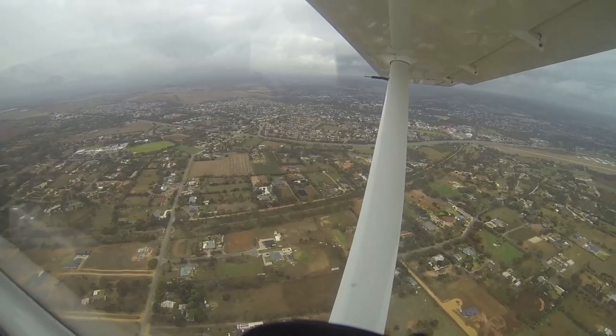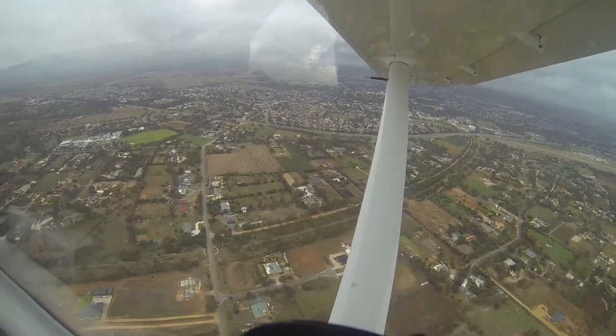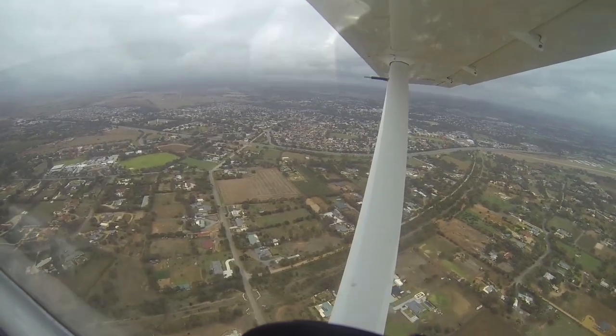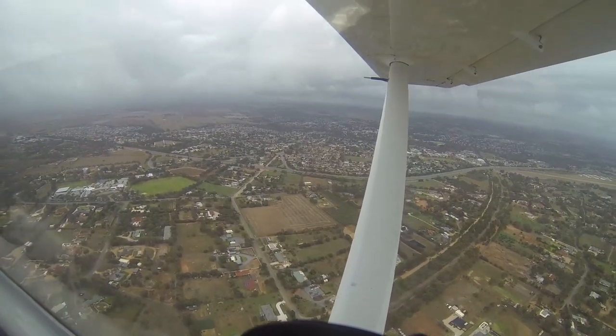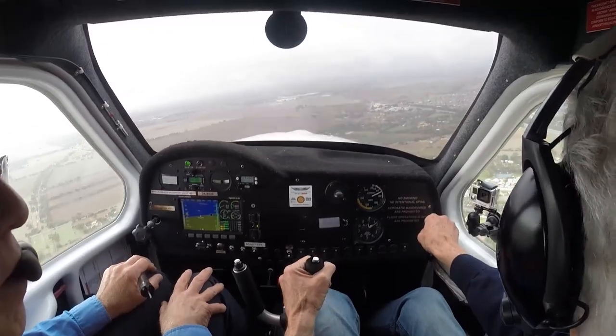Yep. And then there's this triangle of houses with a roundabout in it. Yes, I can see the roundabout. Okay, so that's going to be my turning point, and I need to turn at about 70 knots. Okay, so I've got the carb heater on, fuel pump is on. So this is the base leg.